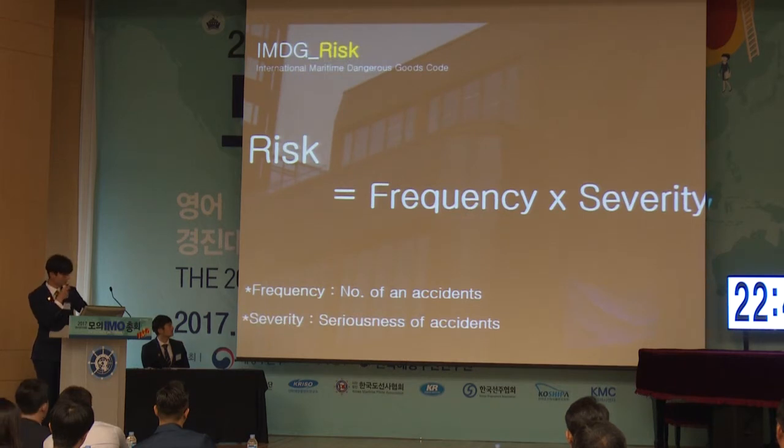We use this formula to figure out the risk. Risk means the multiplication of frequency by severity. So, the severity and frequency are the main parts of accidents.